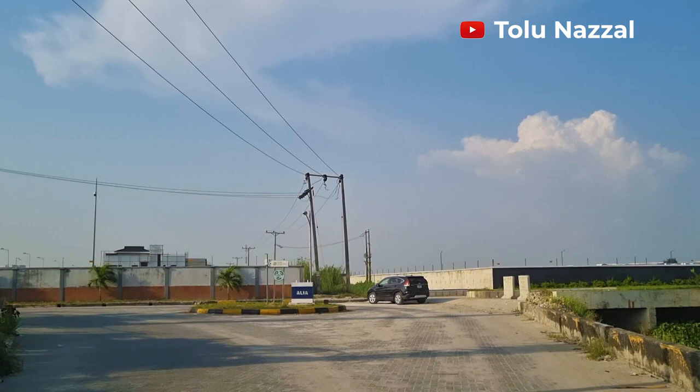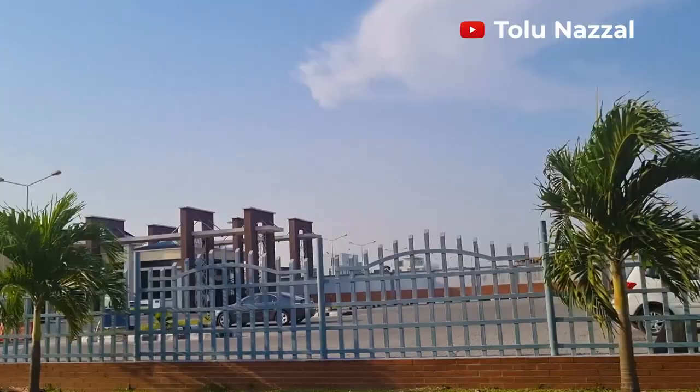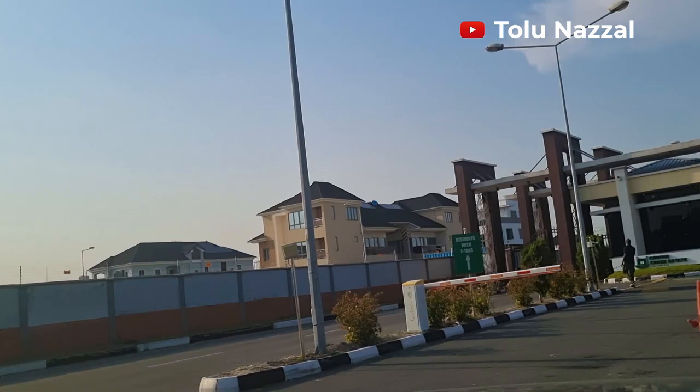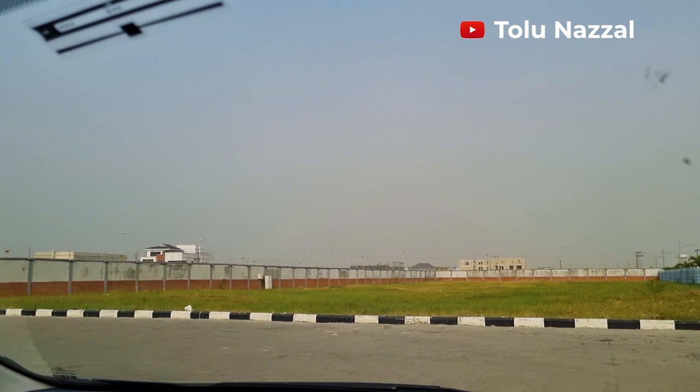Cowrie Creek Estate is in Ikate Lekki, Lagos, Nigeria. It's a high-class residential estate with high-tech security. Residents with e-tags are to pass a different gate, while visitors have their parking lot for security check, pending when you get access after being cleared by your host. The security here seems good.